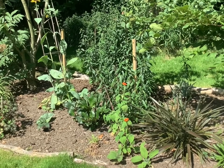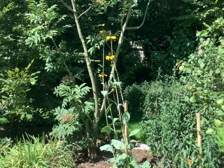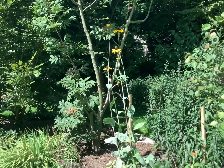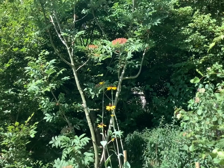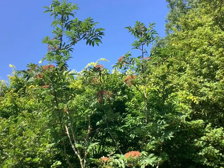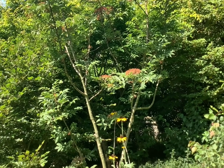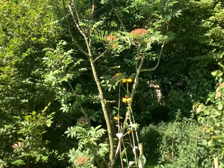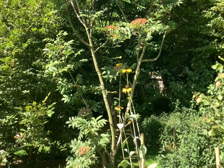Bertie in front of the top autumn border, which is beginning now. The stately Rudbeckia from America, Rudbeckia maxima, with its beautiful grey leaves. And above it, looking beautiful, is Sargent's Sorbus sargentiana. Bold foliage and really rather intriguing leaf buds, which are sort of varnished. I'll show you in a minute.